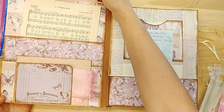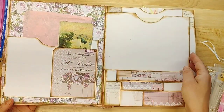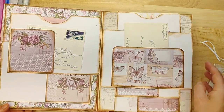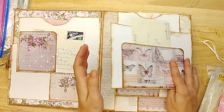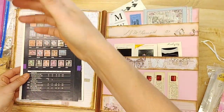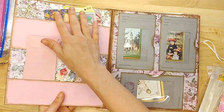So she's put a couple things in here just to show you. Like there's some fabric. There's lots of pockets and tucks that you can use to store your supplies. This is great for organizing your supplies or traveling, where you need to bring a bunch of different items to work with, but you want it all contained. She's put quite a bit.